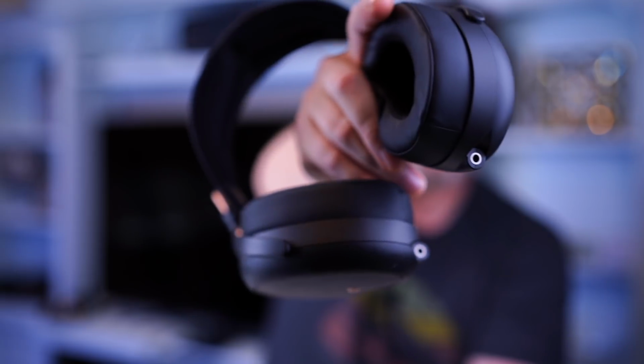Well, this attaches via 3.5 millimeter, and the cool thing about this, I have the Meze 99 Classics, and they have a recessed area for the 3.5 millimeter cord to go into the ear cup.